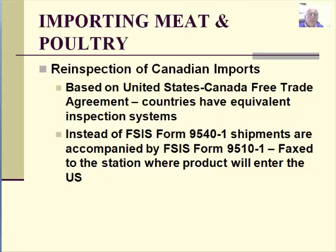Reinspection of Canadian imports, based on the fact that the United States and Canada have a free trade agreement, and the countries have an equivalent inspection system. Instead of the FSIS Form 9540-1, shipments coming from Canada are accompanied by FSIS Form 9510-1. And they're faxed to the station where the product will enter the United States. They're not going to be re-inspected because they come in under facilities that are equivalent to the inspection facilities in the United States.